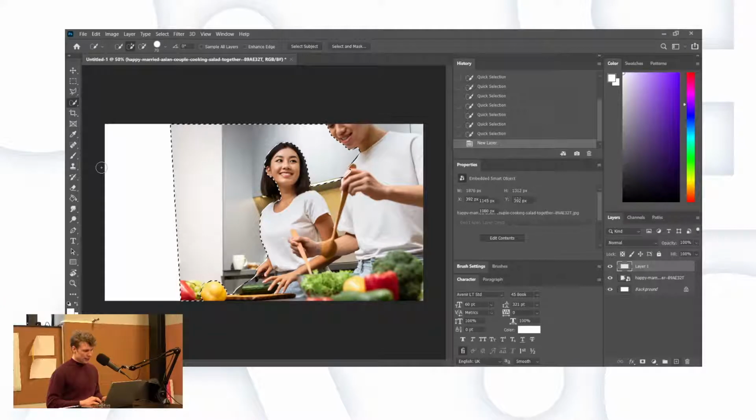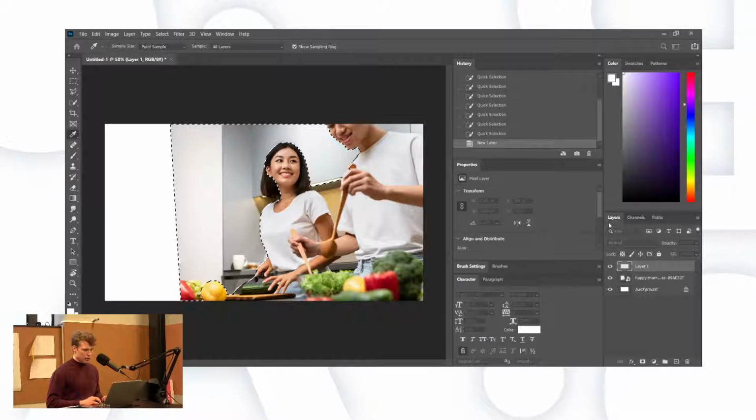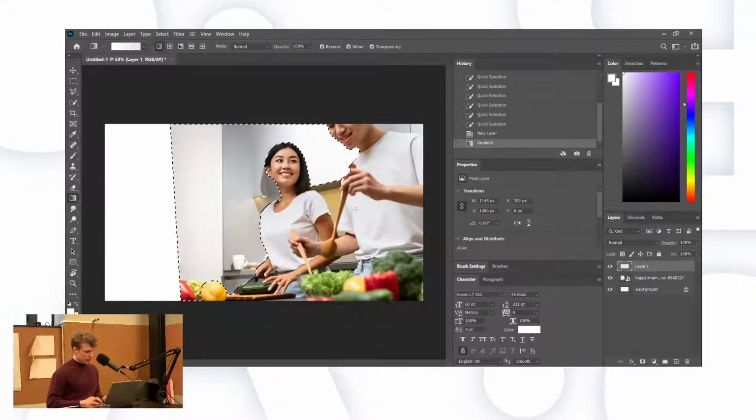Okay, great. And then I'm going to use the gradient tool. Let's see if this is actually white. Yes, it is. And then go like this. Okay. Great. We're going to have it like that. It also looks simple, what you do. I just reversed it accidentally. That's not something you should do.